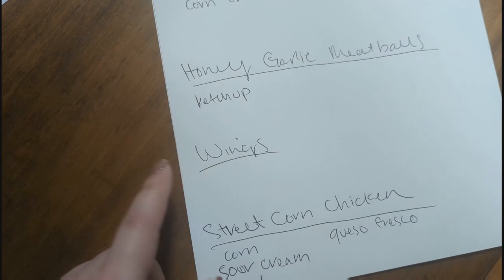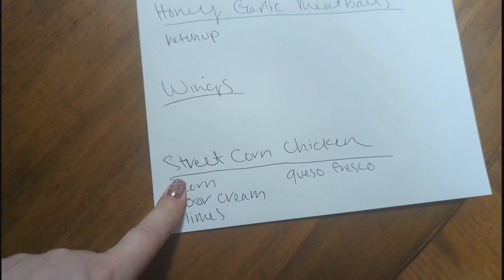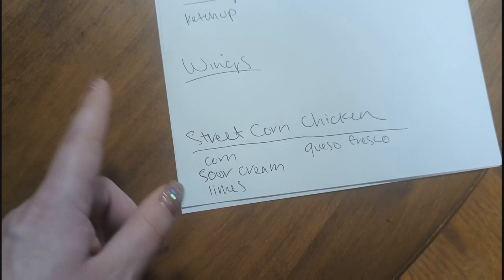And then I saw the other day a recipe for street corn chicken. I can't remember where I found it. Probably the same place I found the honey garlic meatballs. And that just sounded good, so we're gonna make our own version of that.